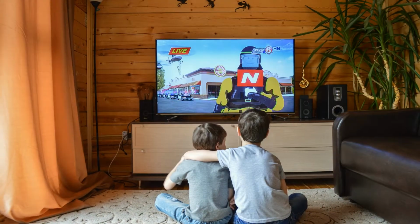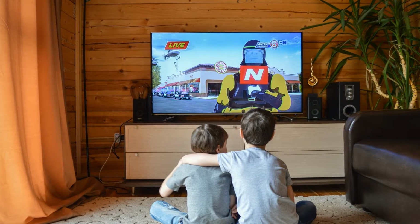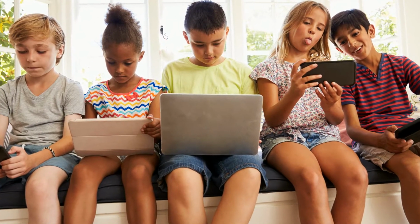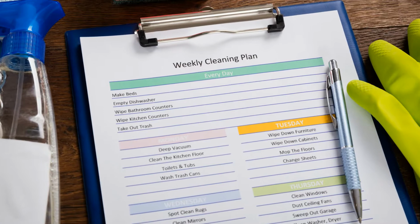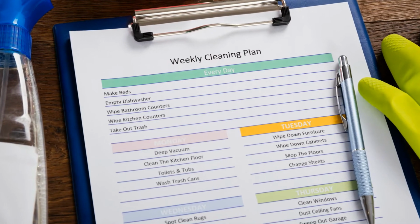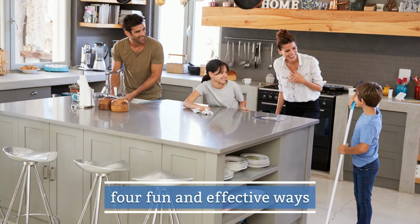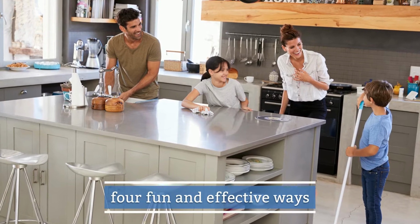Instead of spending their time on anything, such as watching TV, movies, or videos and gaming on their gadgets, why not include them in our schedule or list of cleaning our home? Let's give them specific things to do. Isn't that exciting and fun? Here are at least 4 fun and effective ways we can do cleaning our home with our kids.